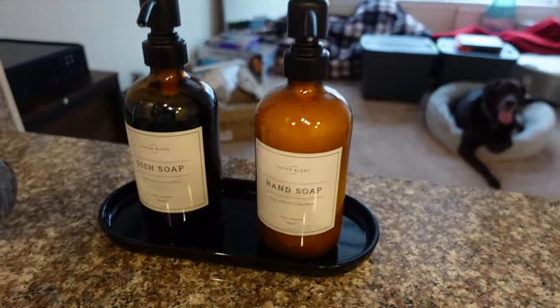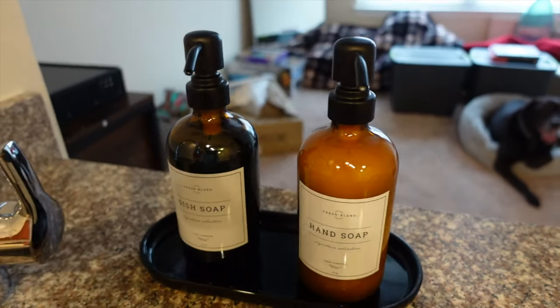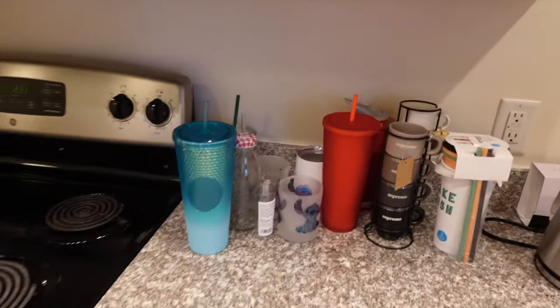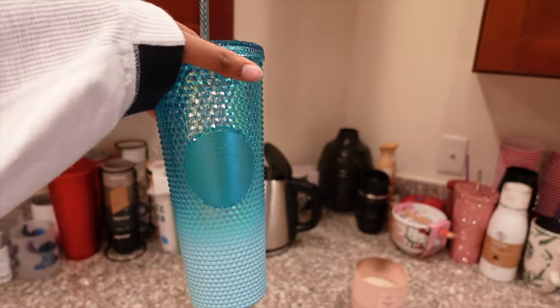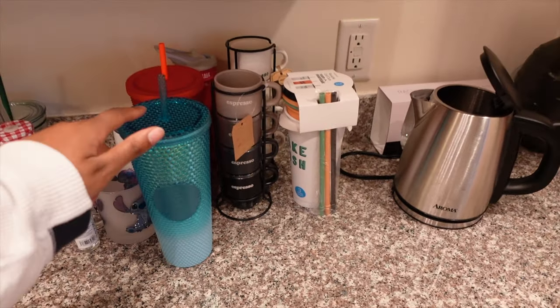I ended up picking up these bottles from Amazon as well, and they came with the little labels. So I got hand soap and dish soap. The kitchen counter is looking like this. I actually just bought this cup yesterday. That's how much of an obsession I have with cups. I actually still have some cups left at my dad's house, so I gotta go pick those up.